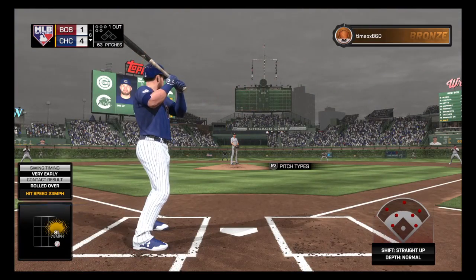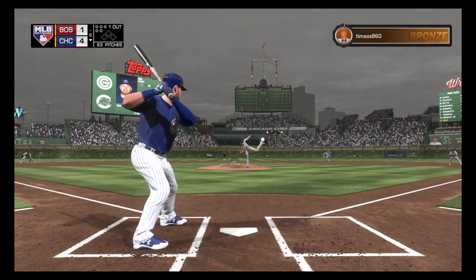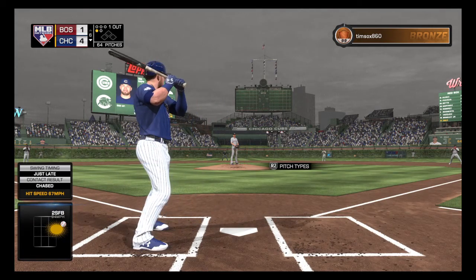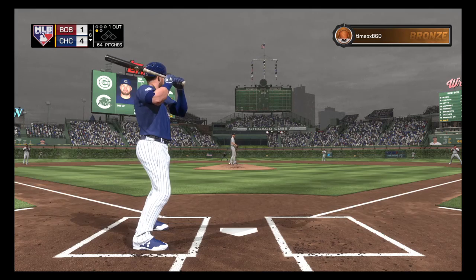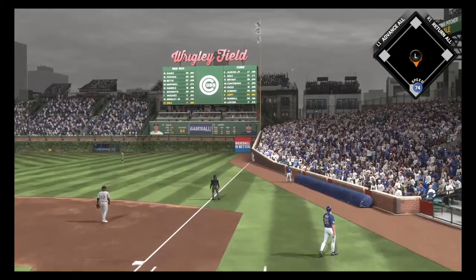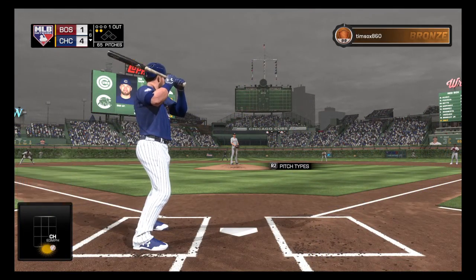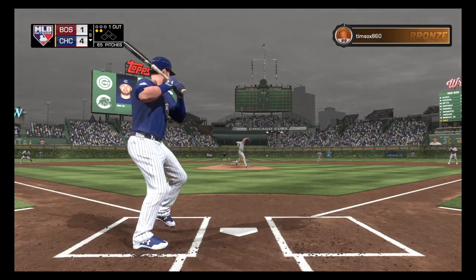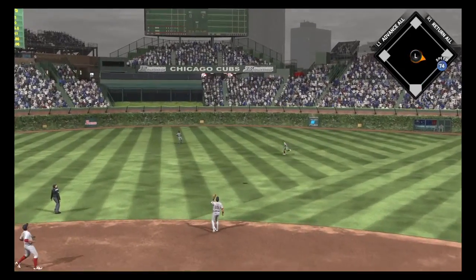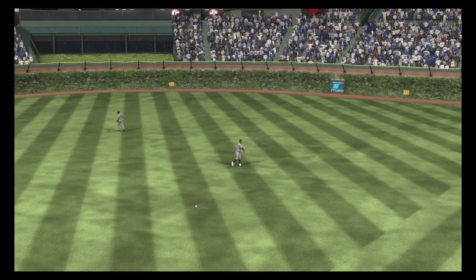Digging in to try it again, Ian Happ, a hit in two tries so far. And this is popped fouled off to the right and back into the seats. The windup and the 0-1. And this ball's heading for the seats down the right side as the count will move to 0-2 now. The 0-2 pitch is swung on and lifted in the air out to center field. On the move is Betts, and he brings it in for the second out of the inning.